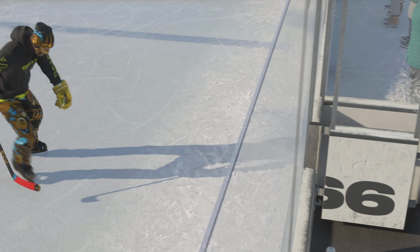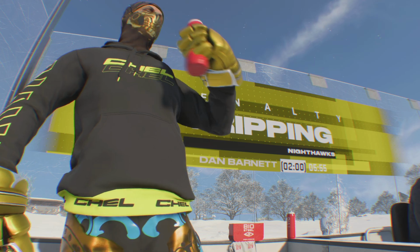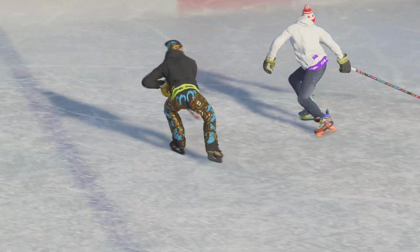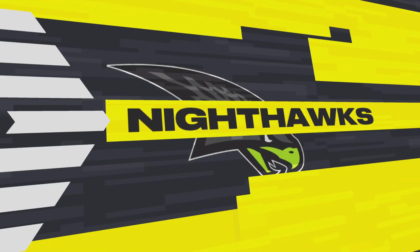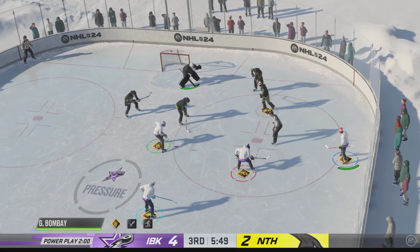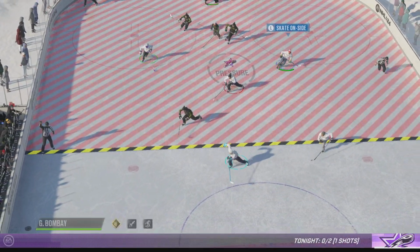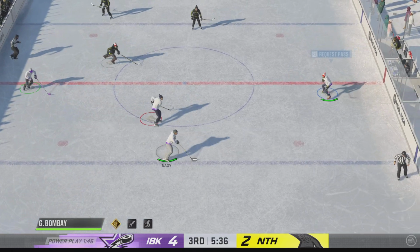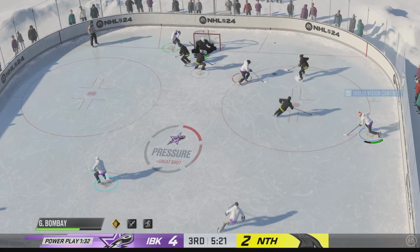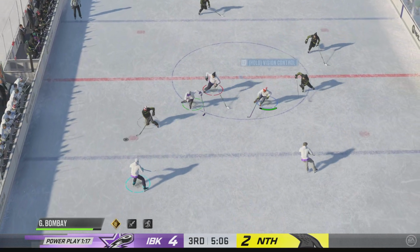The Nighthawks are going to be shorthanded, tripping the call. They'll go back to work on their special teams. As they win the draw here inside the offensive zone. Puck picked up by the open ice. On the attack along the boards. Rocks them. And play continues as that goes off the glove. The Nighthawks have possession shorthanded.